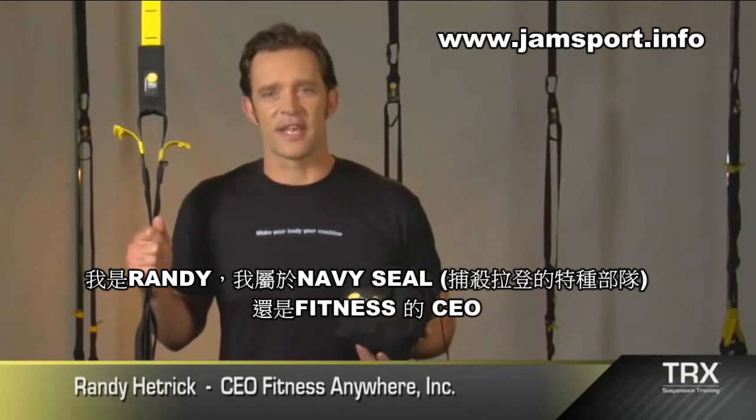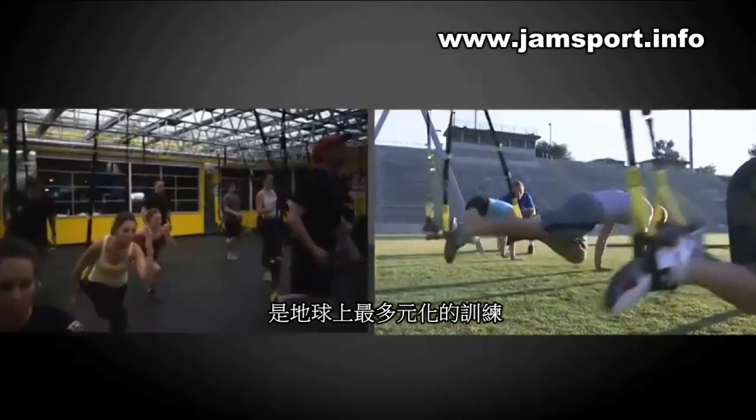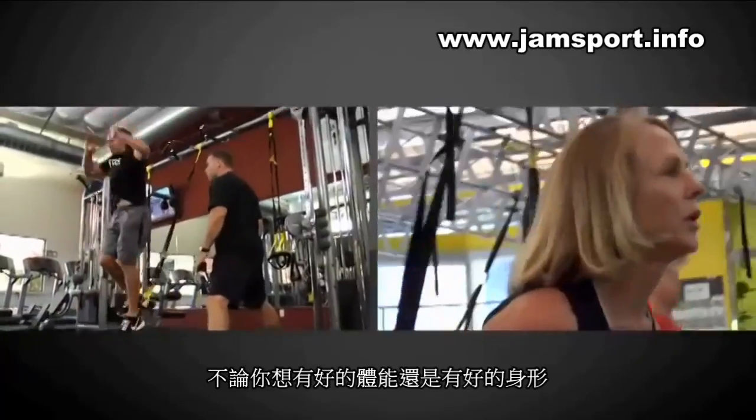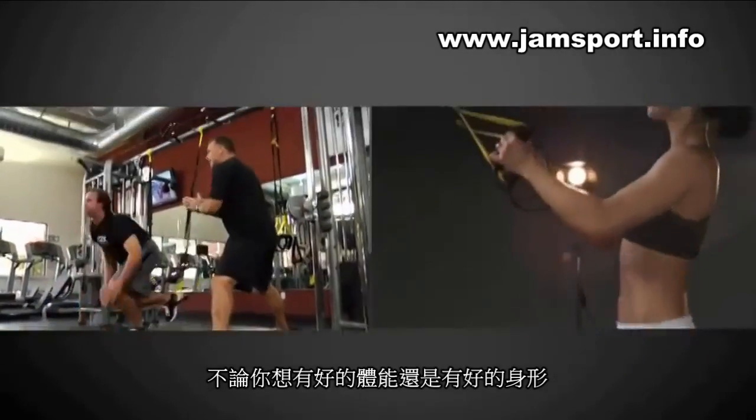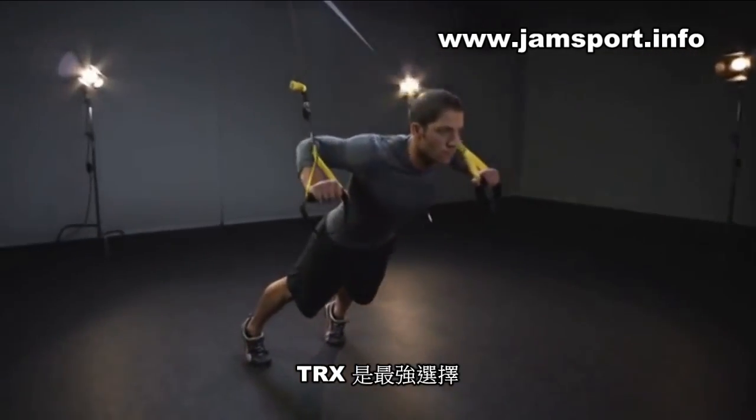Marker. Hi, I'm Randy Hetrick, former Navy SEAL and founder of Fitness Anywhere, and this is the TRX Suspension Trainer, the most versatile piece of exercise gear on the planet, used by hundreds of thousands of men and women at all levels of fitness. Regardless of who you are, if you want to perform and look your best, the TRX is the perfect tool for you.